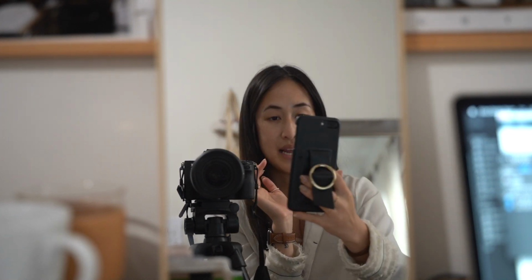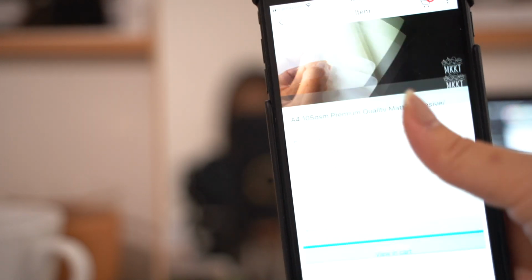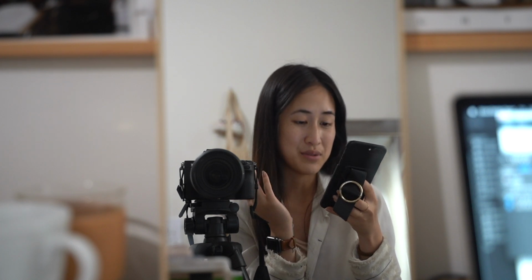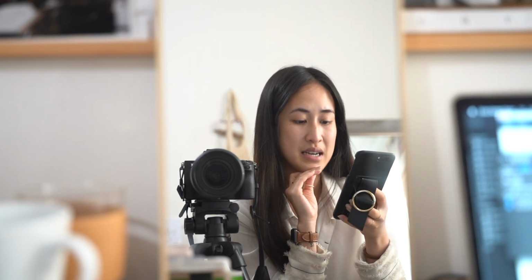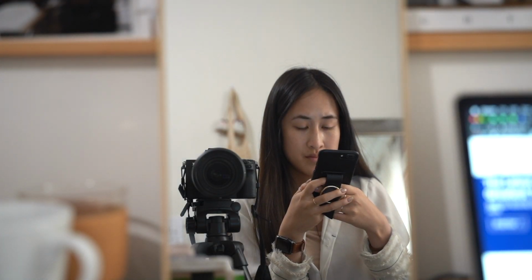So I'm on the page right now, and it says $23 for 20 sheets. It's really random because this shop does not sell anything else except the sticker paper, so I don't know where the sticker papers come from. It says it'll deliver next week. I've been putting this off for a really long time, but I think I just need to buy it right now. I just bought it. I bought it with you guys.